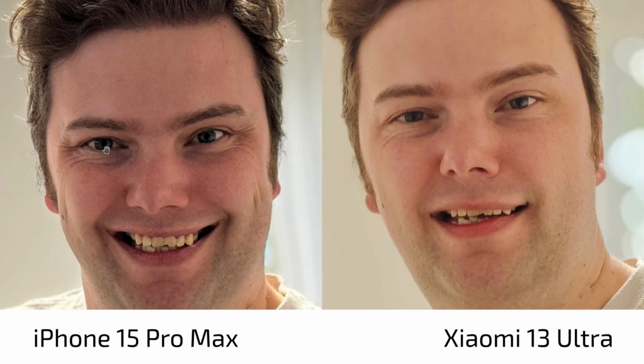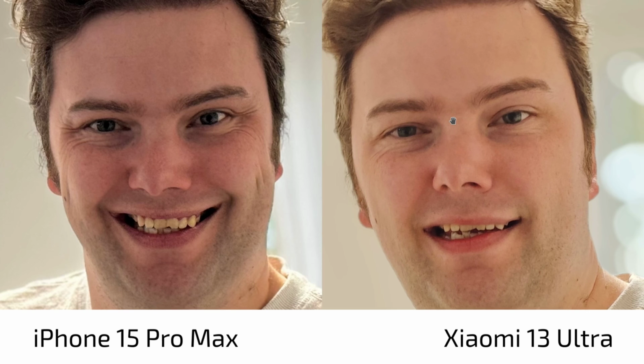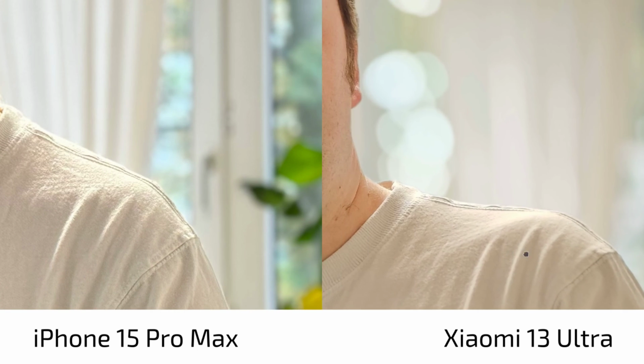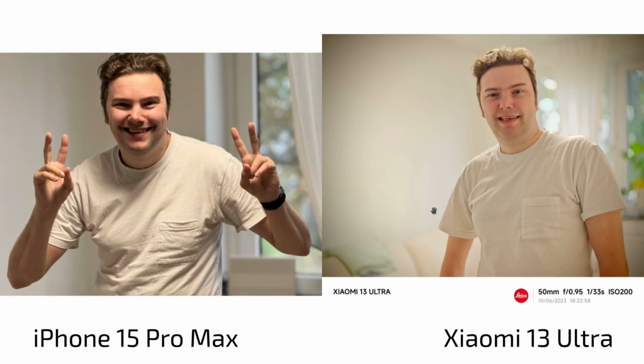Colors, I wish they would raise the exposure a little bit there. Colors are more right on the iPhone, while the Xiaomi 13 Ultra is a little bit artificial, and not sharpening, I mean beautifying my face a little bit. Which would you prefer? I think cutouts are done nicely. The Xiaomi has this nice bubble effect there for the bokeh, which is quite nice.